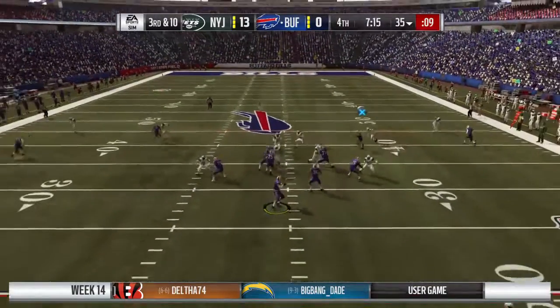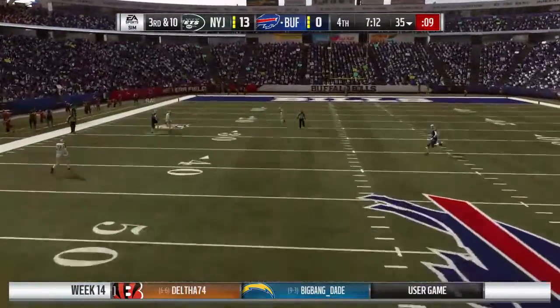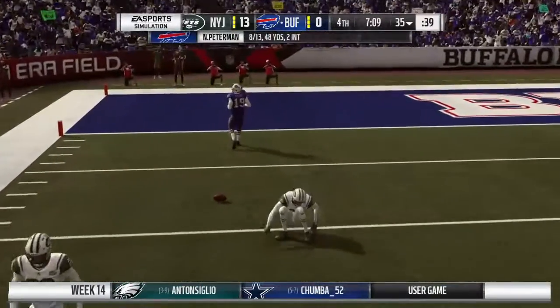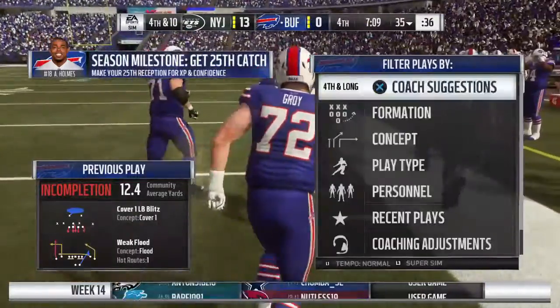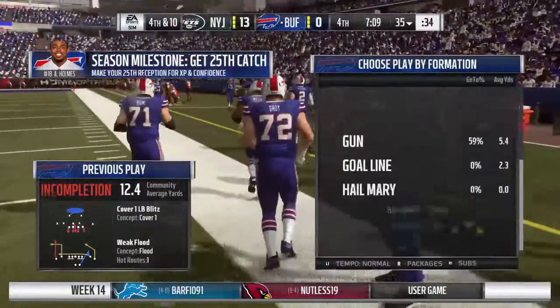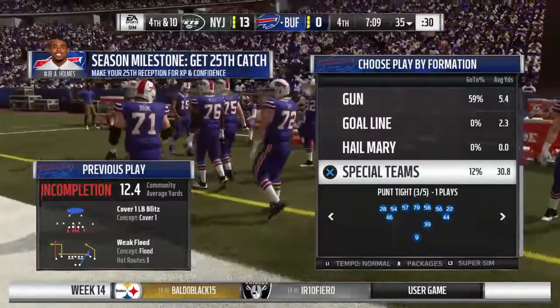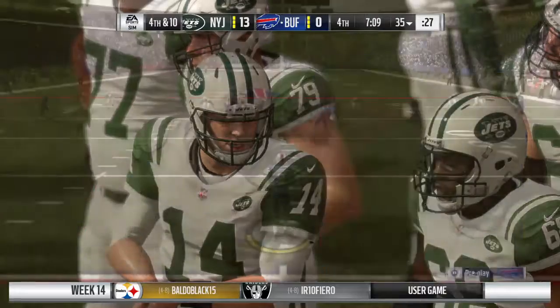From the shotgun, Peterman. He's going to loft one deep left side here. And incomplete. The contact made the ball roam free and brings up 4th down. This defense was definitely alert to the possibility of the deep ball, and they were more than ready for it. They've got the lead, 4th quarter. Maybe we can expect more passes like that downfield.